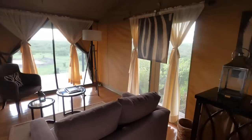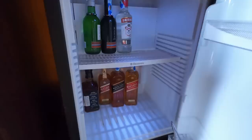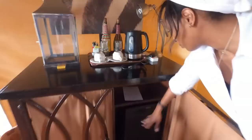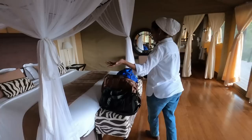Asante. This is such a beautiful space. Let me do a quick tour of the room. So here we have coffee section. If you're a coffee person, you'll do your coffee. Down here we have alcohols, if you're someone who loves alcohol. This is the lounge. On this side is the bed. It's a king size. It's very spacious, as you can see. Our bags. We haven't settled, we just arrived.